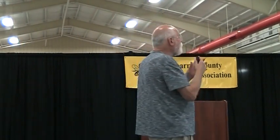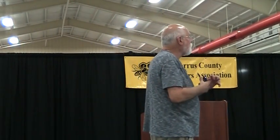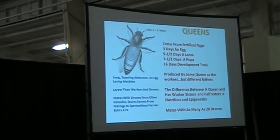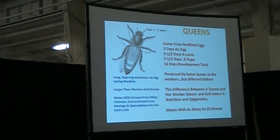Queens fertilize eggs, 3 days an egg, 5.5 days a larva. You can read the rest there. Produced by the same queen as the workers, but different fathers. So all of the workers in the colony are related to the queen, not only as a daughter, but also as a half-sister. Perhaps the difference between a queen and her worker sisters and half-sisters is nutrition and epigenetics.